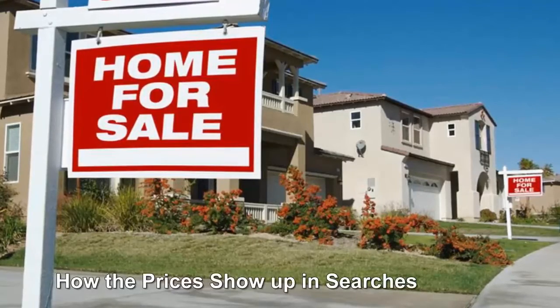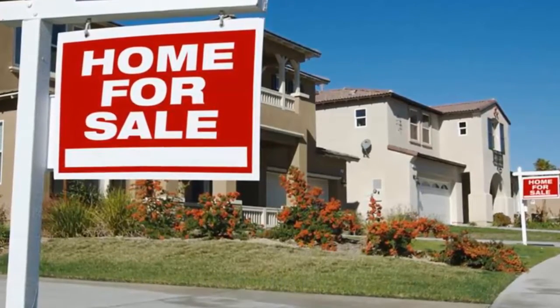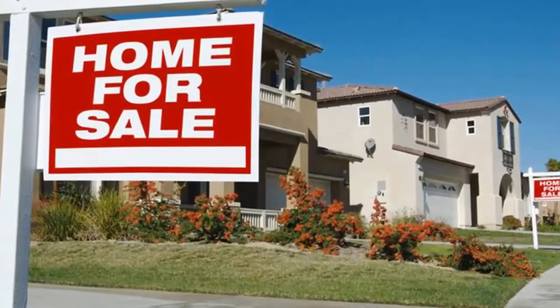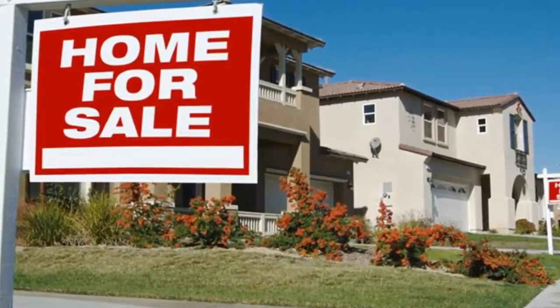How the prices show up in searches. Real estate websites break down listings by prices in certain increments, so if your home falls above one of those increments, you might want to change it so it fits. Realtor.com also suggests not using an odd number for your listing price because it makes things confusing for buyers.